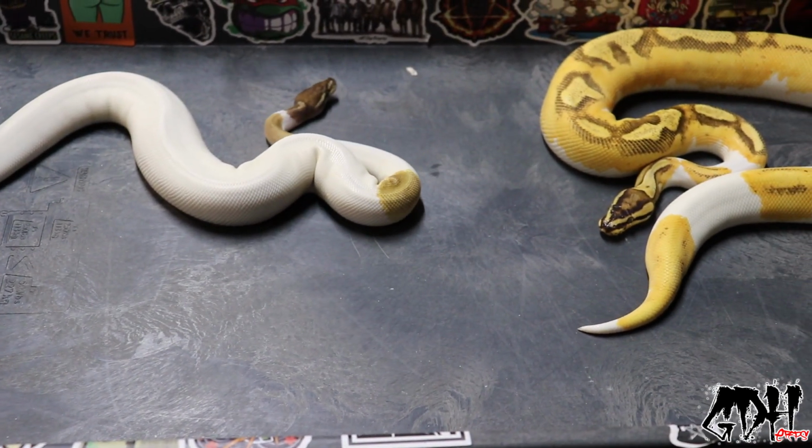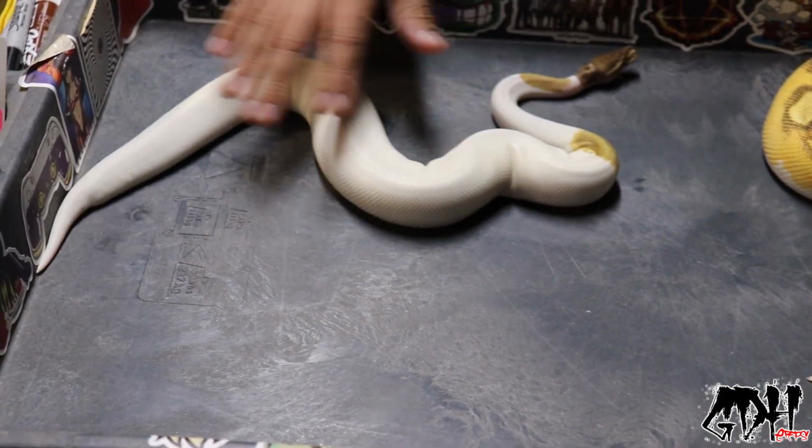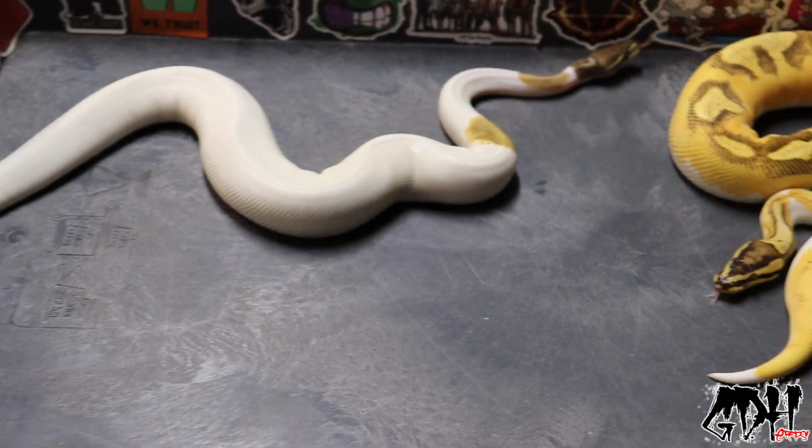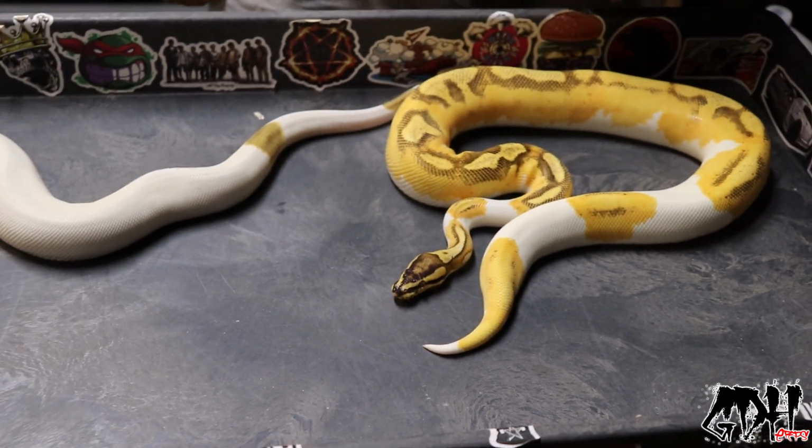But I wanted to show you a few more examples to show you that depending on what genes you put in, you can either get the high white stuff or you can get the medium low white stuff. So two other awesome examples of piebald.